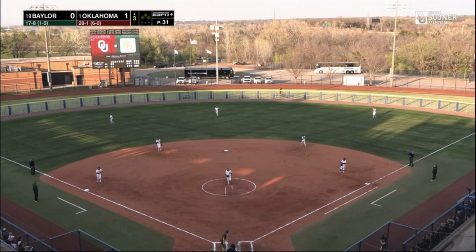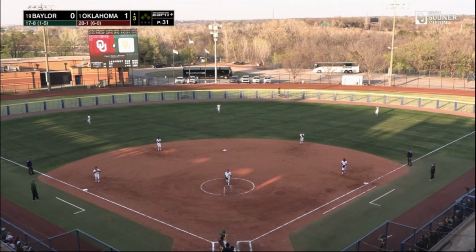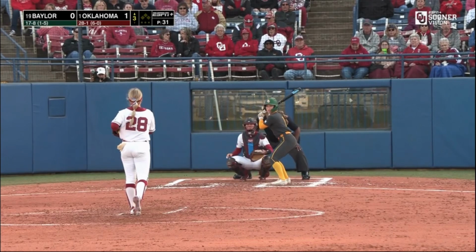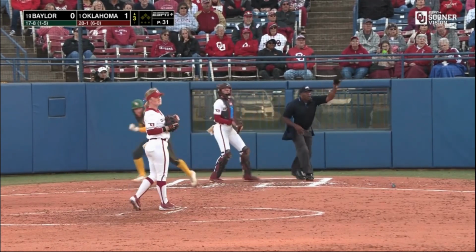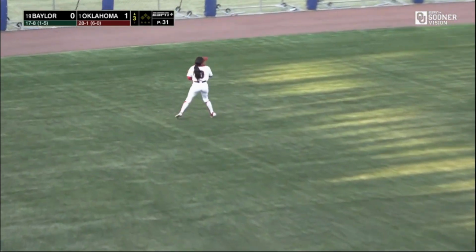We saw it happen this weekend for Oklahoma as Baylor will lead things off in the top of the third inning with Lee Cran. We saw that happen for Oklahoma over the weekend. Cran rips one to left field, but right at Boone, one away.